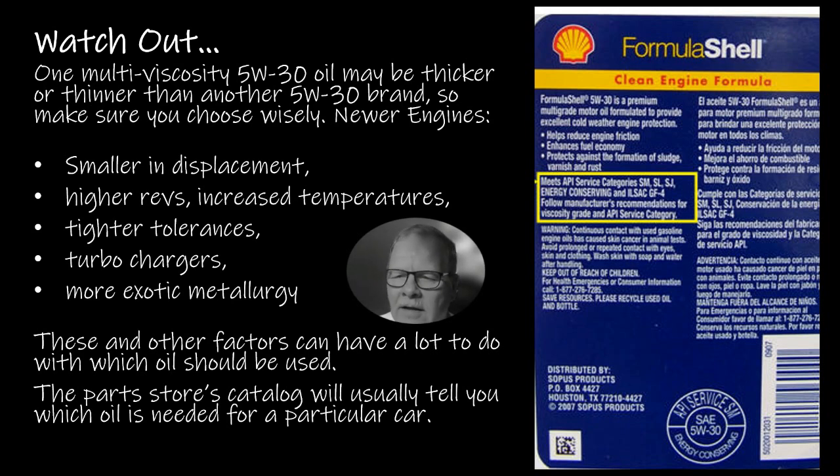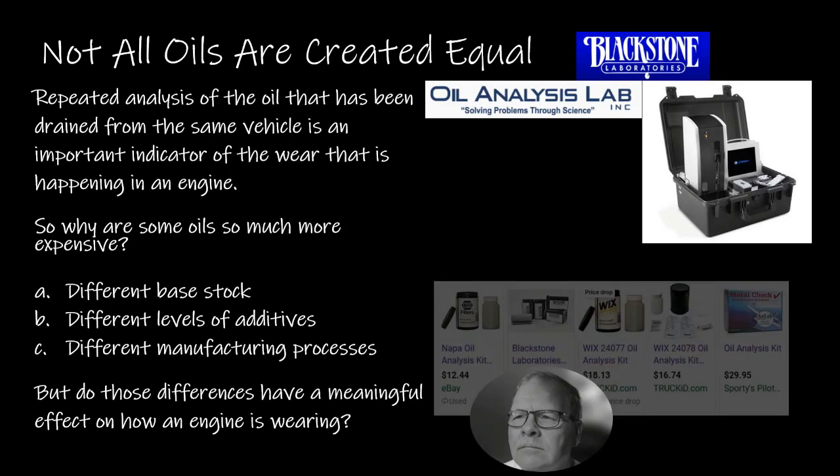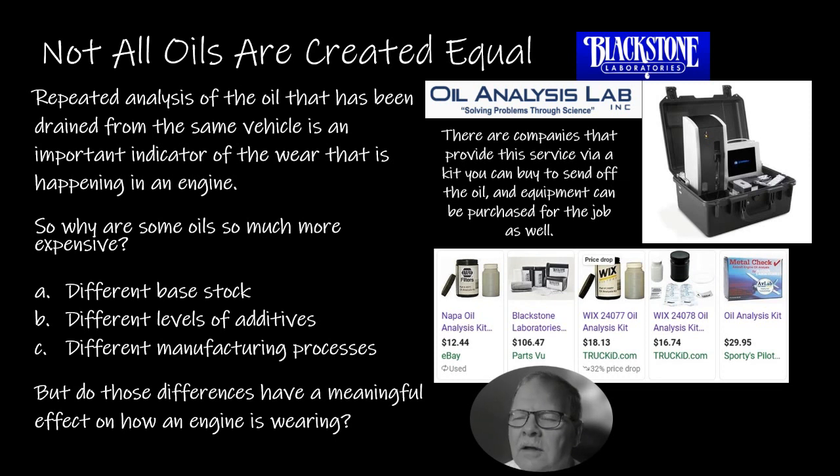Now, all this has a lot to do with which oil you need to use, and the parts store catalog will tell you which oil is appropriate for a particular car. When in doubt, though, go with the OEM for that car, and the parts house will tell you that too. The parts house will typically say, well, this is the OEM for that, but this is the equivalent to it, etc. Not all oils are created equal, but you can analyze oil that's been drained from the same vehicle, and that's an important indicator of the wear that's happening in an engine.